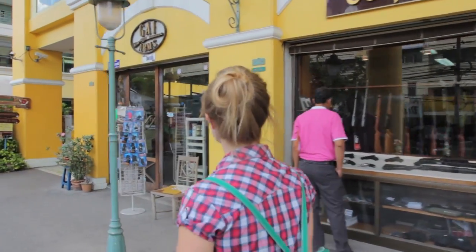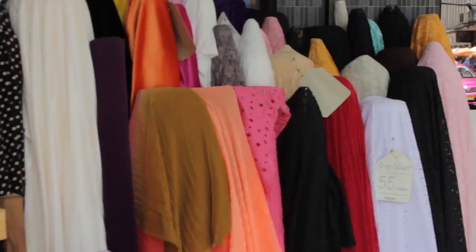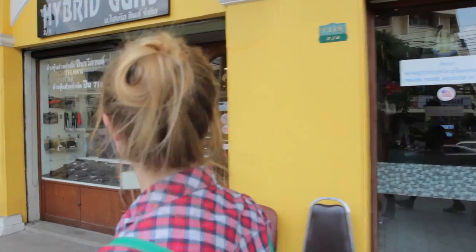One thing I've noticed about Chinatown so far is every street seems to have a theme. Like one street will be selling a load of trophies, next will be gold shops. There was one shop just selling firearms and guns. Fabrics. They even had a whole shopping centre dedicated to fabrics.